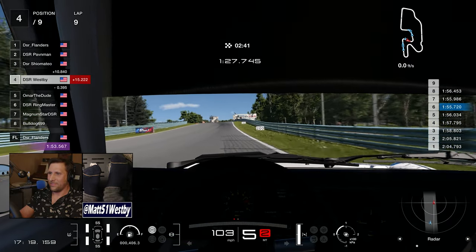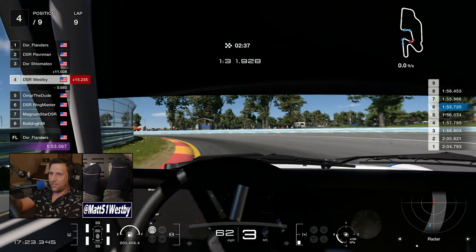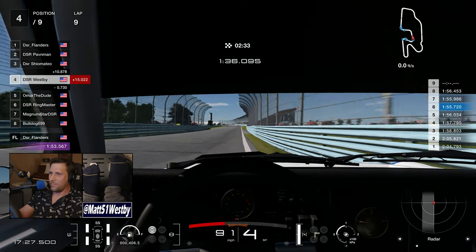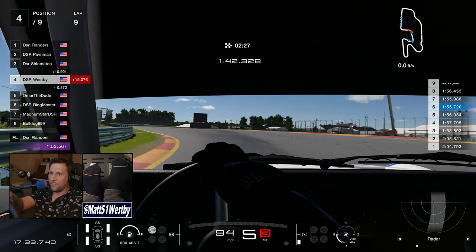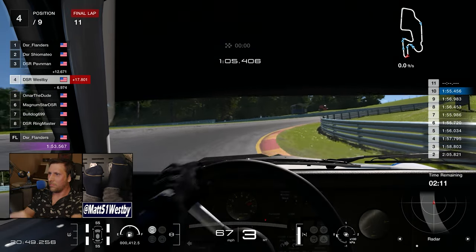That fight in my mind was maybe going to be a little bit in vain eventually because of that 1 second track limit penalty that he had to serve. Not this lap, but the next lap it turned out. And sure enough, by that point, I managed to put a pretty decent gap between us. He served it, and I was pretty much solidly in fourth until the end. And by the last lap, that's pretty much what happened.